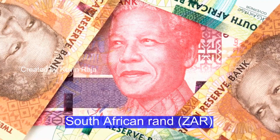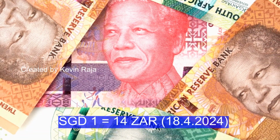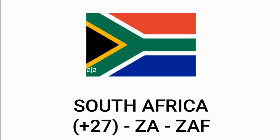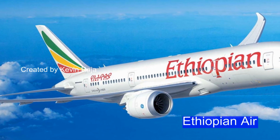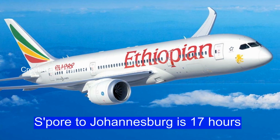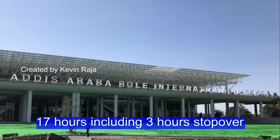Currency used here is South African rand. 1 Singapore dollar equals 14 rand, as of date. Driving side is left, just like in Singapore, and the calling code is +27. The ideal flight from Singapore to Johannesburg, on Ethiopian Air, is 1,212 Singapore dollars, and it takes about 17 hours, inclusive of a 3-hour stopover at Addis Ababa Bole Airport, in Ethiopia.